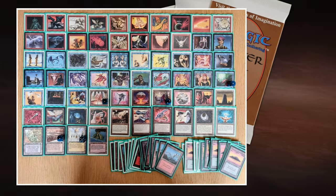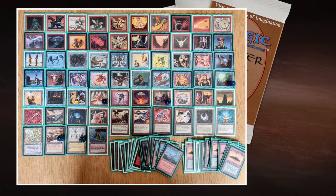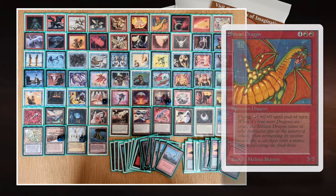And here we see the deck of Joen Erik. So it's red and it's blue, and I mean, it's just a really good color combination, isn't it? I'm not surprised to see this color combination doing so well. If we're looking at the red and the blue section, we just see a lot of obvious includes. Of course, you're going to play with the big flyers, right? They can be game-deciding, Shivan Dragon, Mahamoti Djinn.